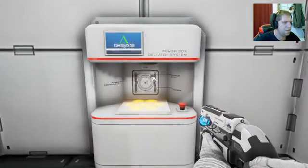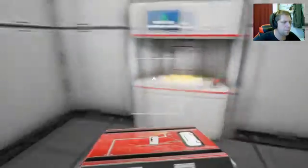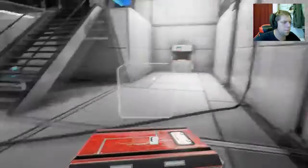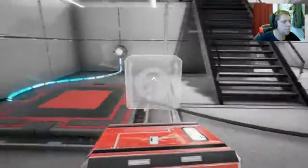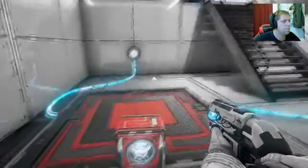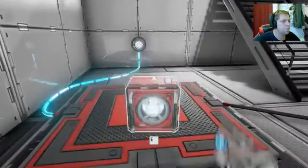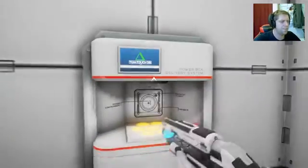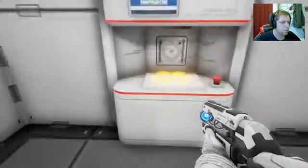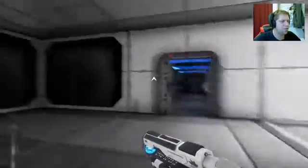Now, what does this thing do? Power system delivery block. So that's like a cube dispenser then, I guess. Like what we used in Portal, for instance. Okay.